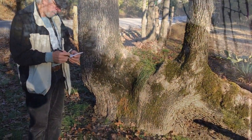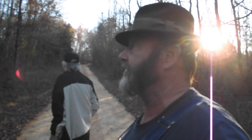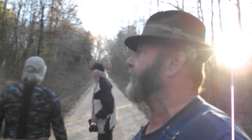Now we're on Bailey Sawmill Road, a quarter mile away from Big Spring, the actual Big Spring, which is the water source that is the headwaters of Polk Bayou.